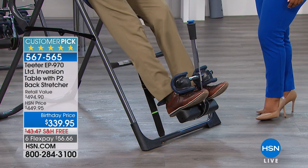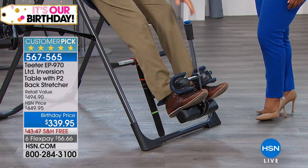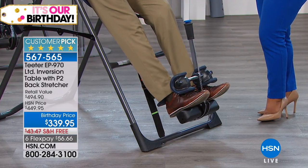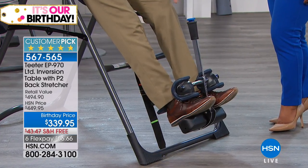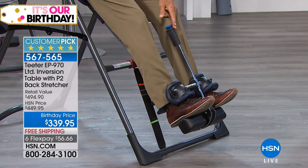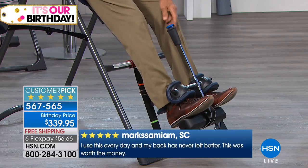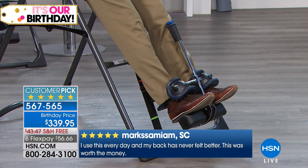You know, and it's fun and easy. Over 100 upgrades since we started with HSN. This table is our most high-end table. It's actually developed for clinical use. It's what doctor offices use because of this ratchet. It's an easy reach ratchet, micro adjustments to get a perfect fit. And it's because people with back pain really aren't comfortable leaning over.